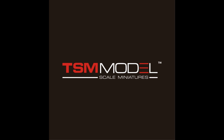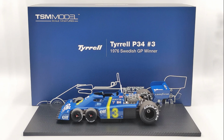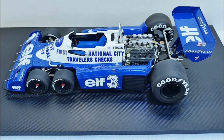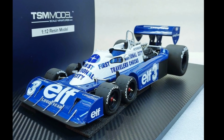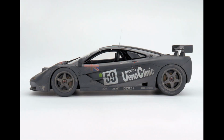A while ago TSM has released a 1/12 version of the Tyrrell P34 from the 1976 Swedish Grand Prix. They now have announced a Monaco 1977 version of Ronnie Peterson with the very cool white and blue livery. In the same scale, they will also release the 1995 Le Mans winner, the McLaren F1 GTR, all covered up in race dirt.